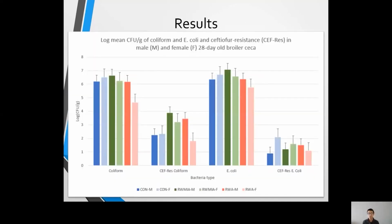On day 28, bird cecal content were harvested for colony counting using MacConkey agar and Chromocult coliform agar, alone or supplemented with 4 micrograms per milliliter of ceftiofur to quantify coliform, E. coli, cephalosporin-resistant coliforms, and cephalosporin-resistant E. coli. Using the Statistical Analysis System program, statistical analyses on bacterial numbers were conducted using the general linear mixed model procedure, and treatments and gender were used as sources of variation.